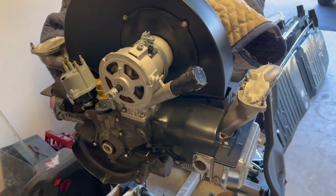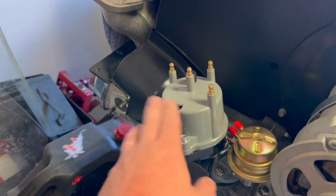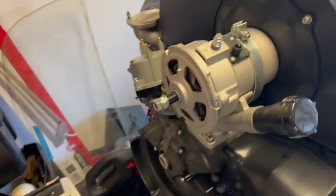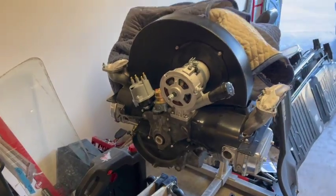The engine is here. Got to install my carbs. I have a new cap. That one broke, but got a new cap. The engine is almost done. I have the exhaust and all the linkage for the distributor. So I should be building that up pretty soon.